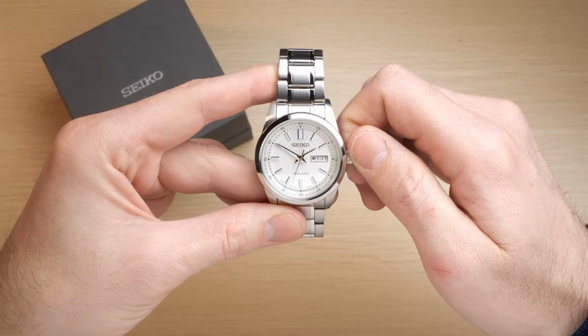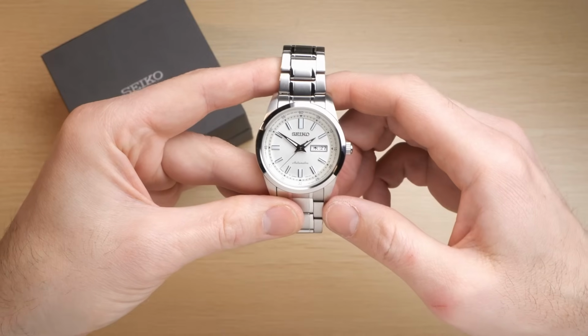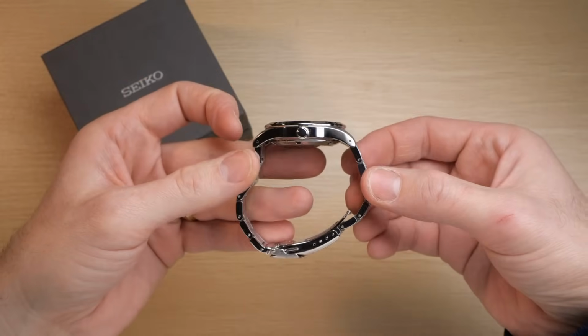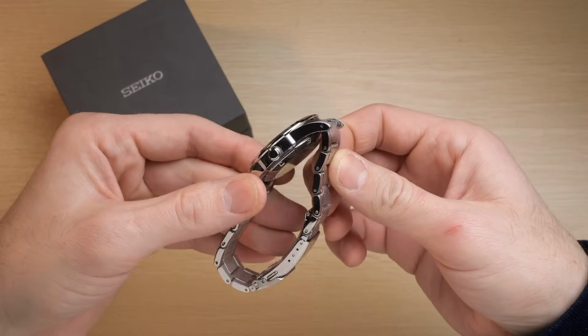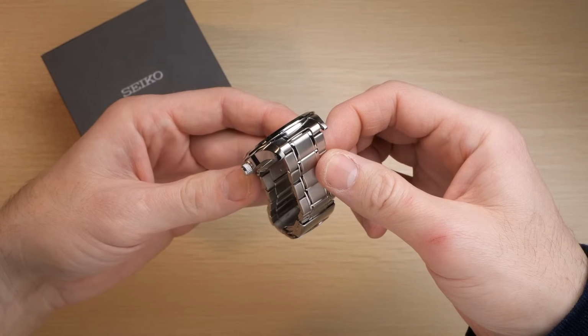Now, this is definitely one of Seiko's affordable watches, so it does come with some compromises. You are getting a mineral crystal, or a Hardlex crystal, I guess in this case. The bracelet does feature solid links, which did not pull any hairs on my arm and was very comfortable to wear. However, the end links are hollow end links, and they're a little bit awkwardly sized.